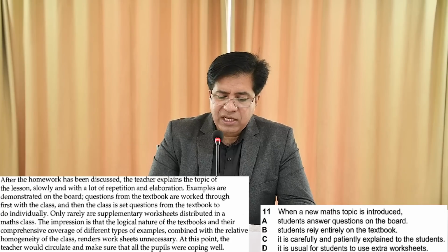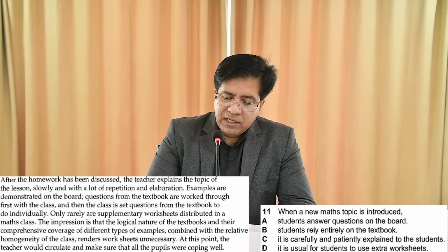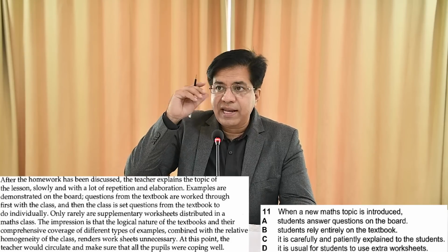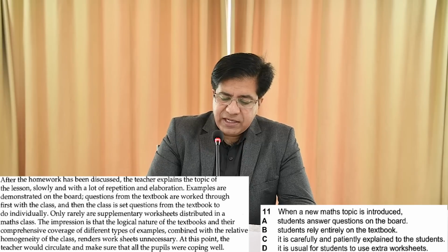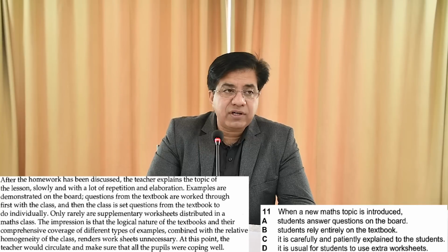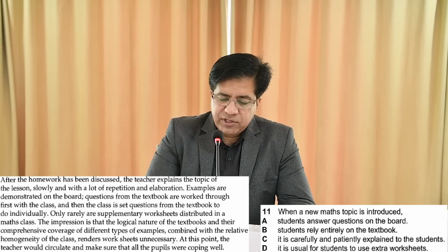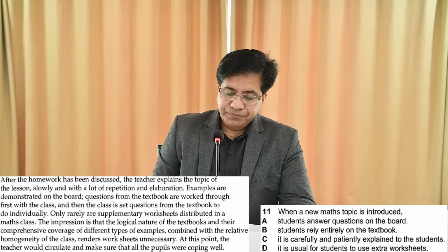Okay, why other options are wrong? Students answer questions on the board. No. Option B, students rely entirely on the textbook. No, because teacher does it all. Option D, D for doctor. It is usual for students to use extra worksheets. No. So option C, it is carefully and patiently explained to the students. Clear? Good.